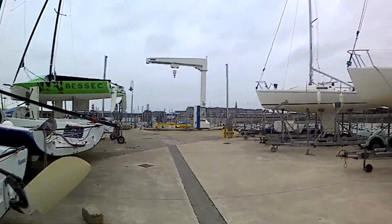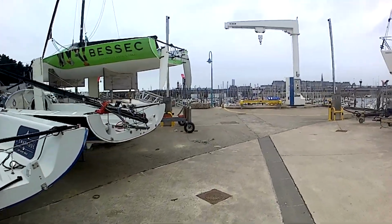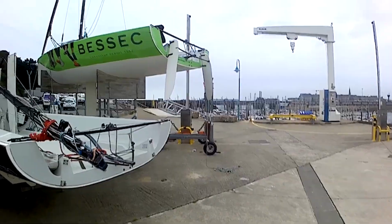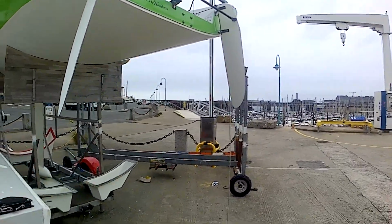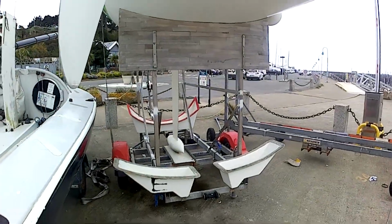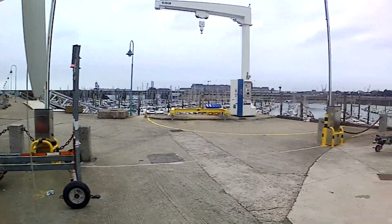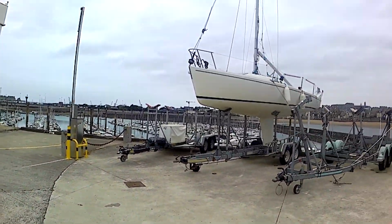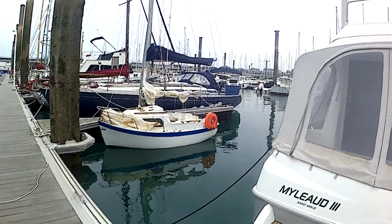And various other twin ruddered boats. I don't like this kind of sailing, but some people do. And there's another twin ruddered boat, just like the other one, with the ballasted centreboard. And then something very ordinary, the crane for lifting boats.